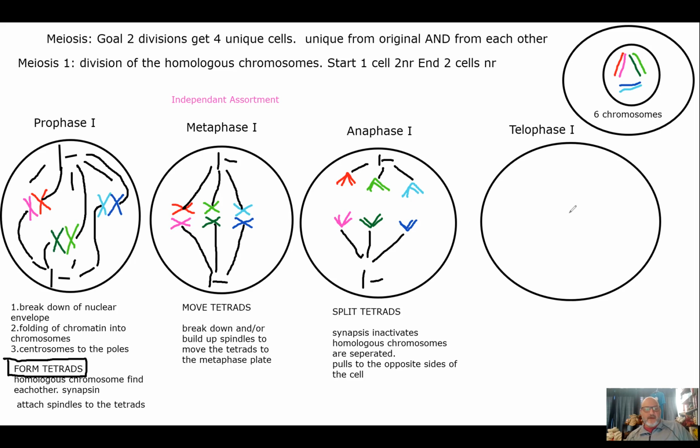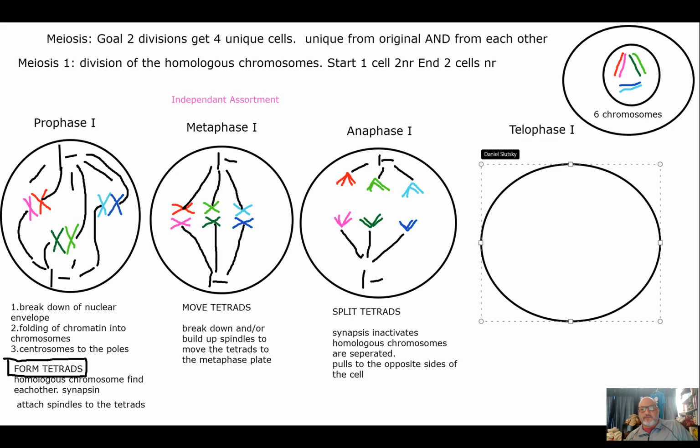Excellent. And so we split our tetrads. And so then here in telophase, and we should also say, here, let's do this. Telophase 1 and cytokinesis 1.